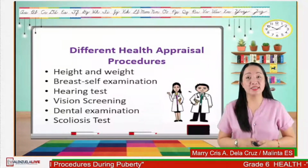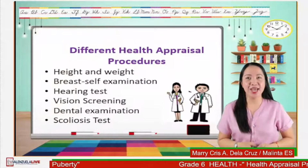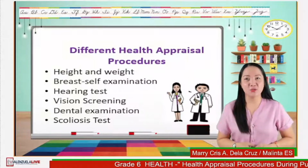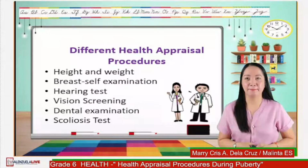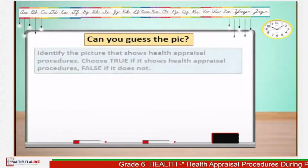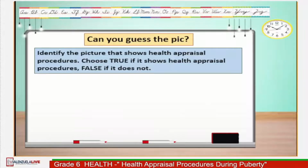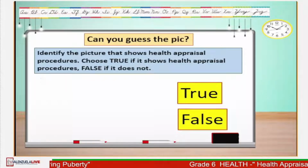Oh, what time is it? It's activity time. Are you ready? Please comment down your answer. This is what you're going to do. Try this one. Identify the picture that shows health appraisal procedures. Choose true if it shows health appraisal procedures, false if it does not.